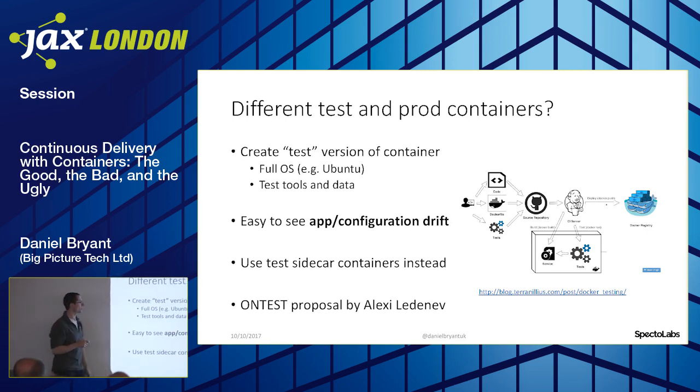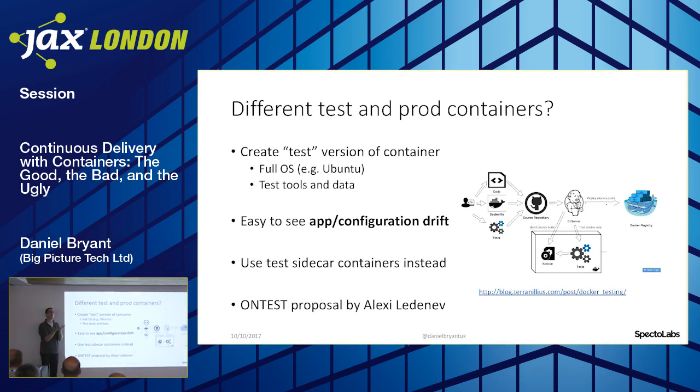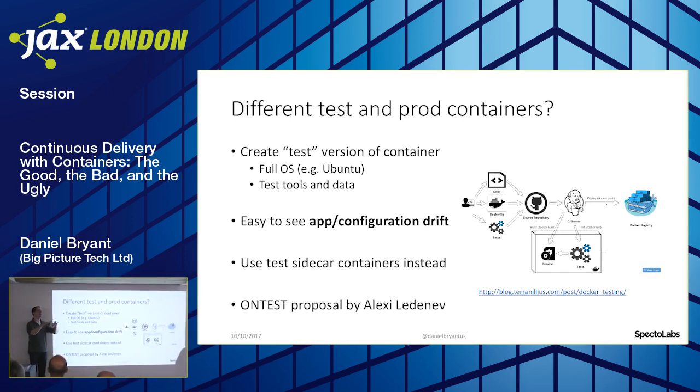Yeah, very easy. I like using the pattern of test sidecars, and there's an interesting proposal by Alexei. Test sidecars basically mean you only build your container image once, but if you want to run tests against it, you build another container, which you then link with that container when you're running in, say, QA, and that contains all your tools, all your data, and can be used to drive the tests. So you always keep your production container clean, as it will be in production, but then you have this sidecar container you can bolt on with extra stuff.